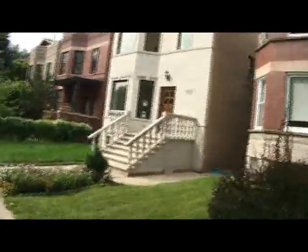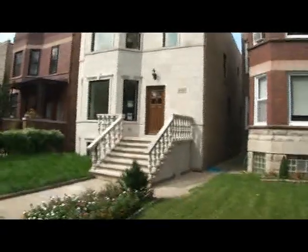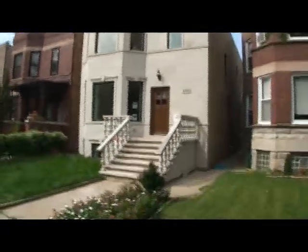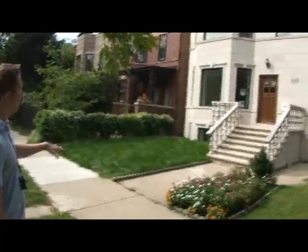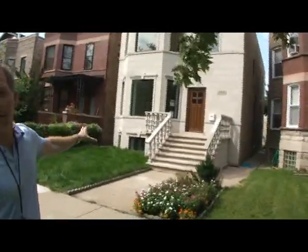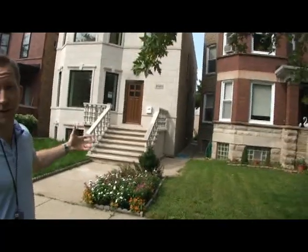Now, this looks like new construction. Yeah, but it's actually a conversion. They refaced the front. This is the existing common brick on the side that they retuck pointed. Beautiful staircase here. Again, it's 3 levels of living. I'm not sure if they dug out the basement here or not, but these lots are 25 by 150, so they're long lots. You get a yard and a 2-car garage, which is rare to get both.